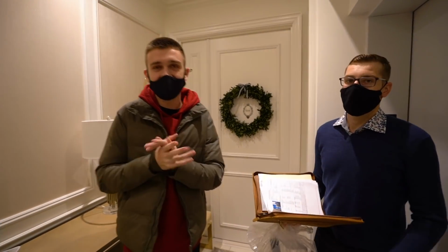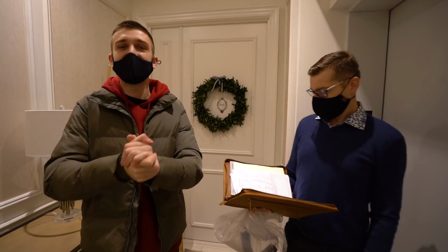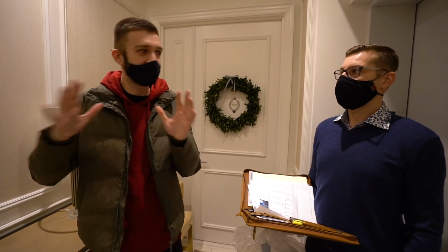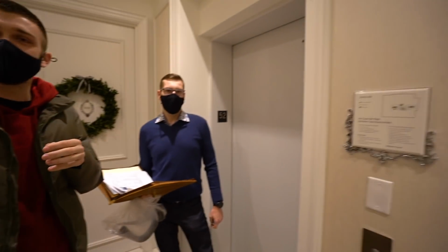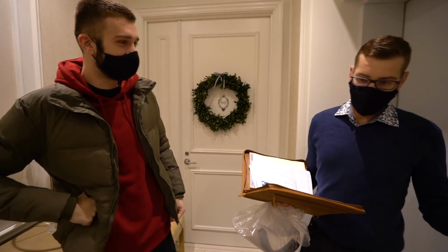All right, so we are here on the 52nd floor with Adrian, who's going to tell us a little bit about the property and some cool features that we need to look out for. First thing I'm noticing right now is that this is a private elevator entrance. Like, the elevator comes right into your little foyer, which is super cool. What else can you tell us about this? What do we need to know?